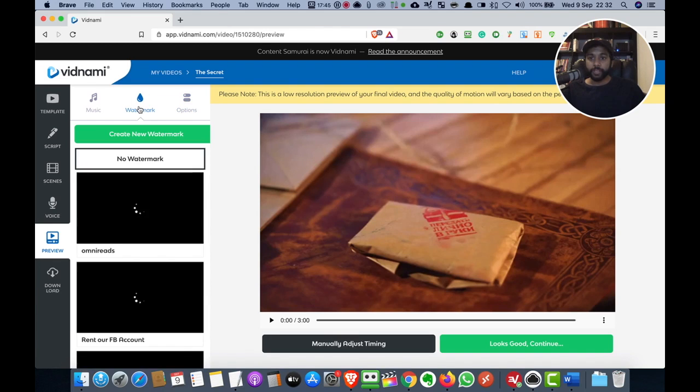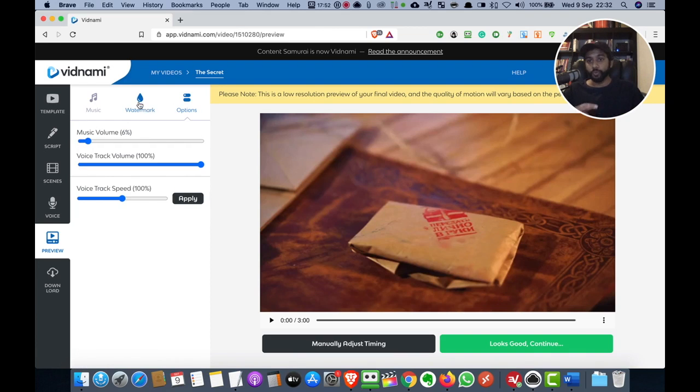Lastly, the watermark. When you're uploading anything onto YouTube, it is worthwhile adding your own watermark, which is a logo or an icon. It keeps you unique and separate, so no one else can rip off your videos. So I highly recommend you do that. Click on watermark, upload it, and it'll be there on all of your slides. And if you're happy with that, you go looks good and you export it out. If it's not, you can manually adjust everything. Otherwise, just keep going back and forth and fiddle around with it.